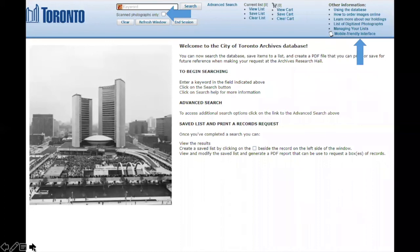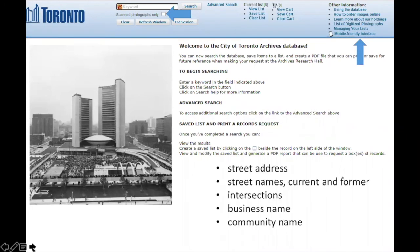So we want to be searching collections that we can see available to us online. And from there, it's a keyword search. Now, I always encourage my researchers, just start with your address, just start with the actual street address. It's rare that photographs are described down to the address level, but it's always worth a try. But sometimes it does happen that the TTC is there doing work, or they have to replace the sidewalk in front of your house, and you will find a photograph.